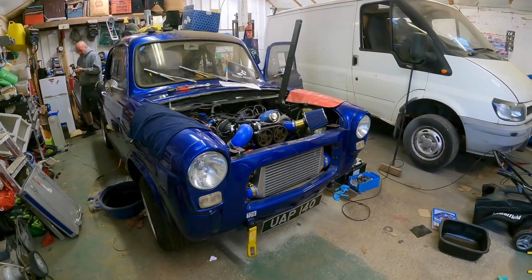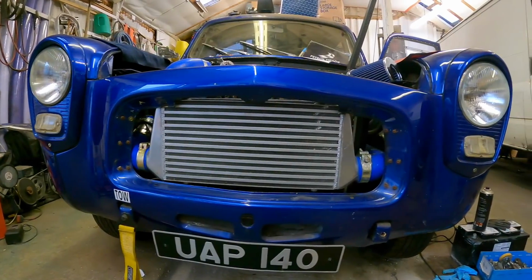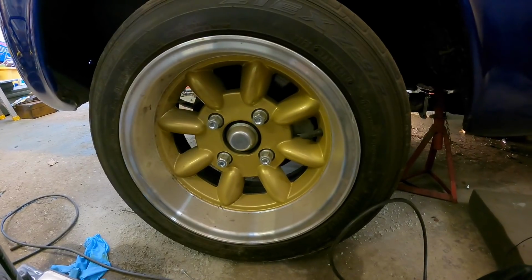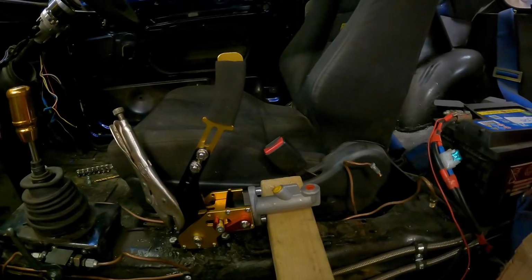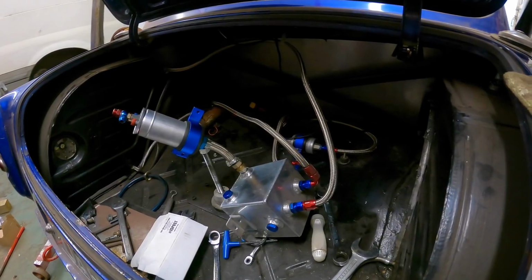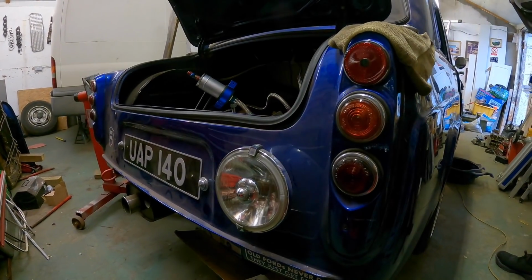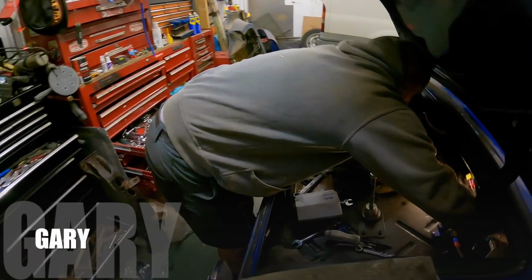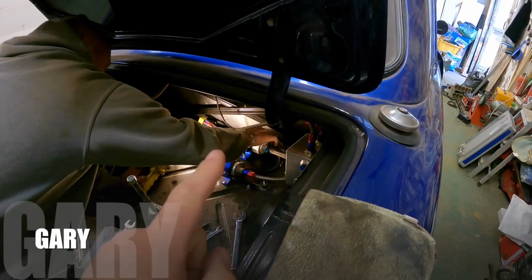Right now we're heading back down to see Gary, and we're going to spend a little bit more time on his Zetec Turbo powered 100E. Alright, so we're at Gary's workshop for the third time in the last couple of weeks. Hello YouTube fan. Gary is fitting his new fuel pump.